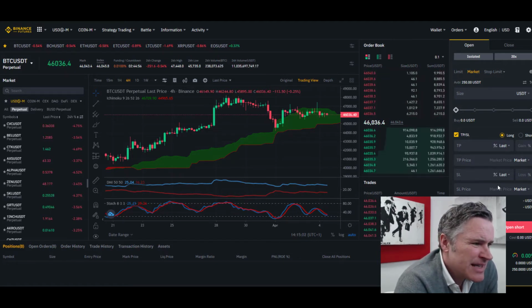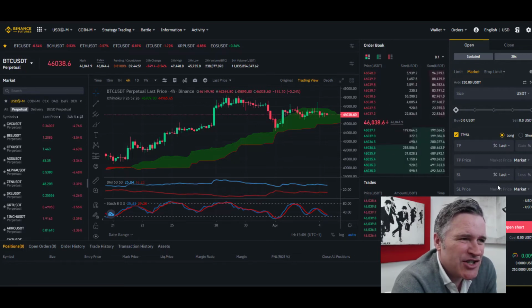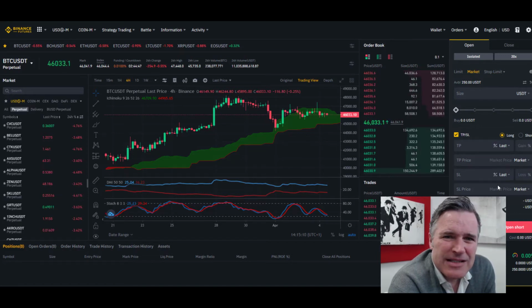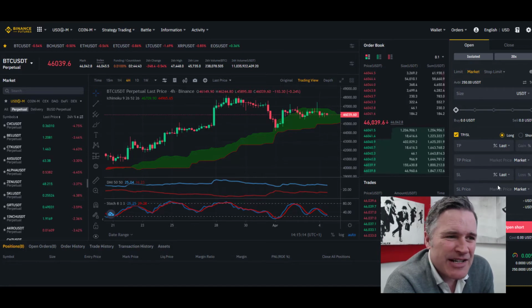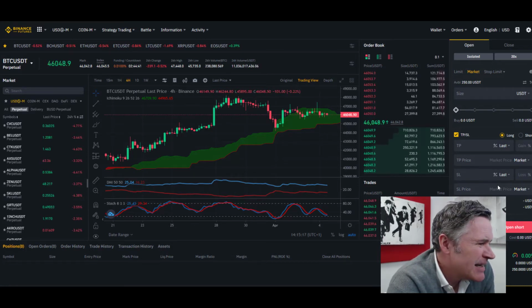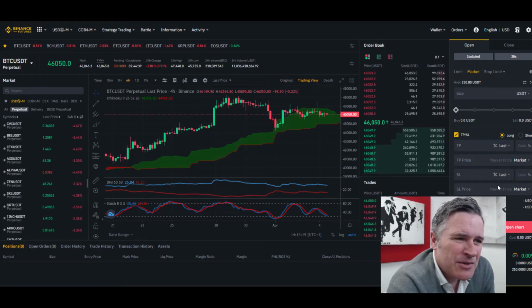So that's the basic setups. We're going to be using Binance. So what about the actual strategy? Well, I'm going to take you into my charts on TradingView, because I think I'm just going to keep it simple to start with. A really basic technical analysis only strategy that I'm going to use.